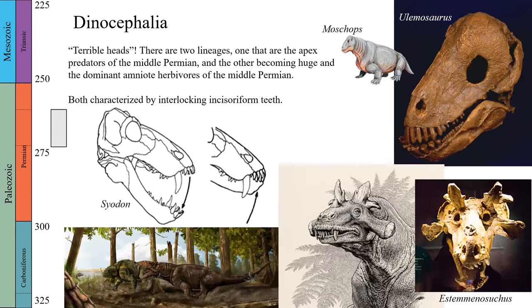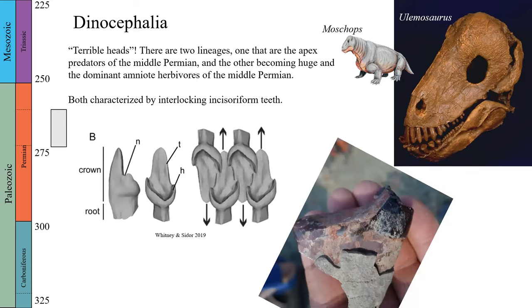I want to point out that even the predators have in the front of their mouth this style of tooth, but then very bladey teeth in the rest of their mouth, and of course those big canine-looking teeth. So like very, very cool animals, very weird animals. They do not live for very long, so we won't spend too much time on them, but I just think they're really fun.